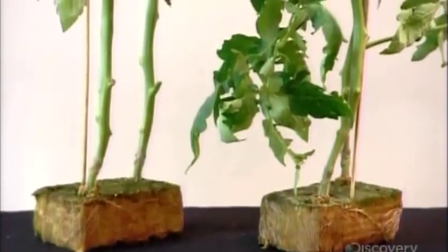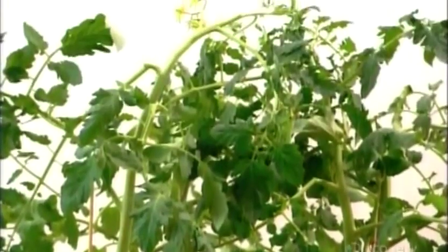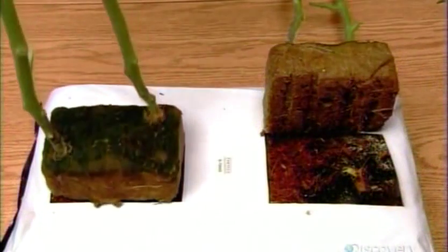In this hydroponic greenhouse, the tomato plants grow in a substrate rather than soil. The substrate is a block of coconut shell fibers that retains and drains water very well.